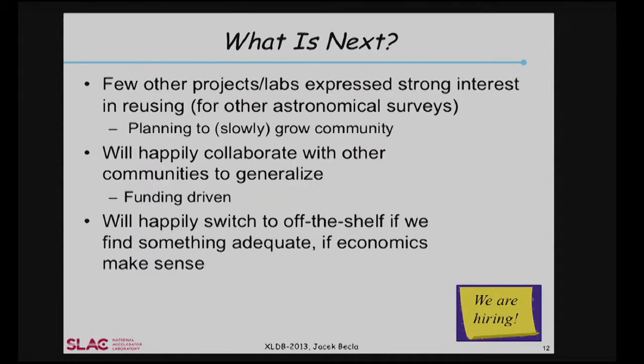So what's next? A few other projects and labs already expressed strong interest. Those are from astronomy. So we are planning to slowly grow the community. However, it really depends on how much demand they put on us. We are very happy to collaborate with other communities who might be interested in reusing it. However, this is obviously funding driven because we are fully funded from astronomy, so we can't really work on solutions that are just for biology or geoscience.